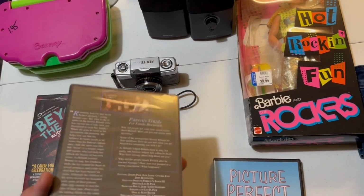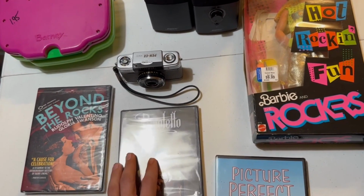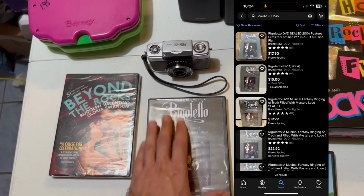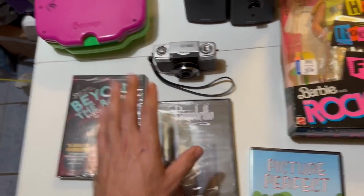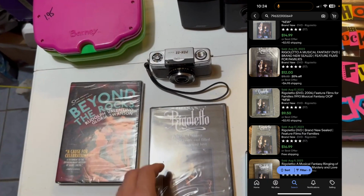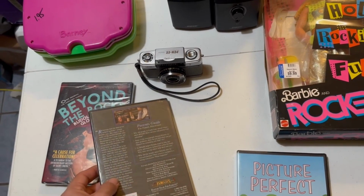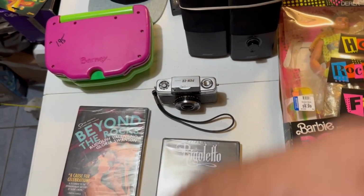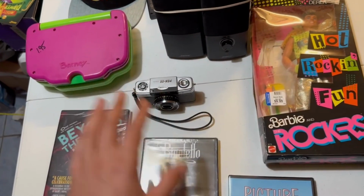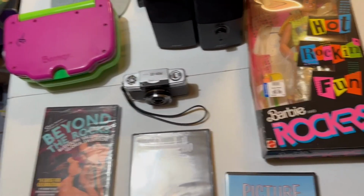But this is another great example of what is available versus what's sold. I believe this is a 200% sell-through rate. I would have to double check. I don't have the numbers right off the top of my head, but it was either 200% or something like 100 listed and 130 sold. It's better than 100%, which means it will sell relatively quickly.